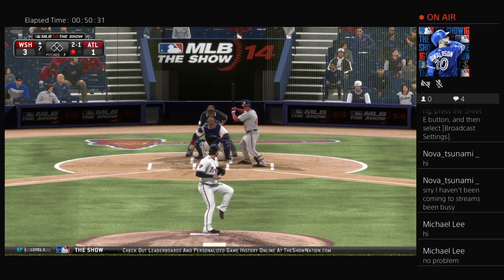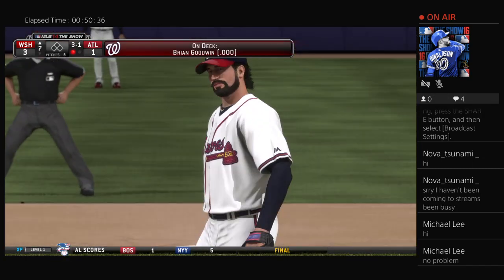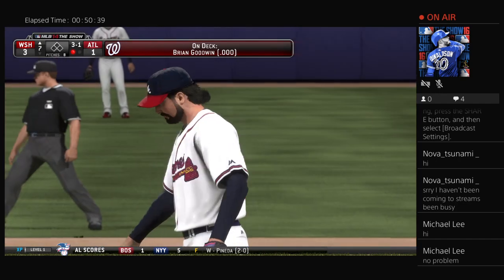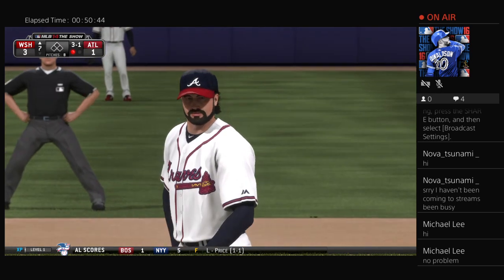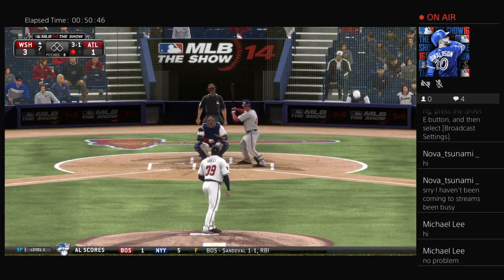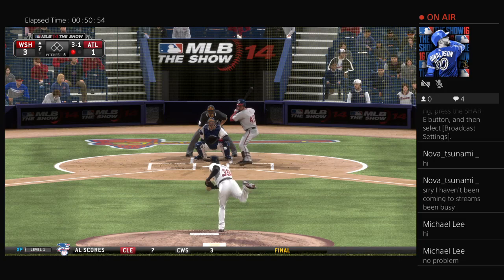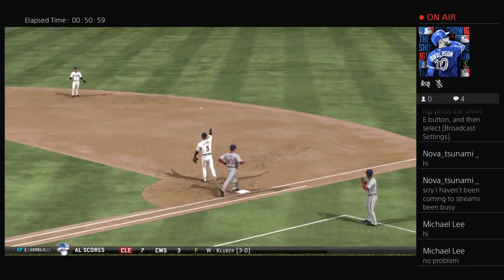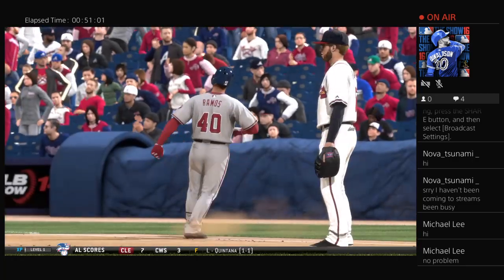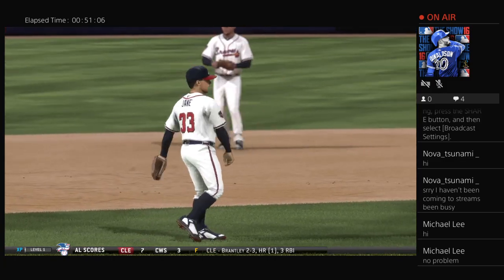Let's get it going, Gray. Oh, and not an easy pitch to lay off of, but he did somehow, and he's got it to 3-1. Come on, Braves. Now a ground ball towards the hole. On to Freeman at first, and there are 2 away now. Fielded.